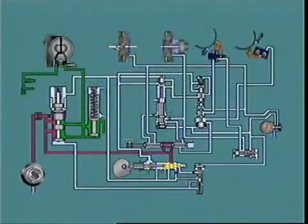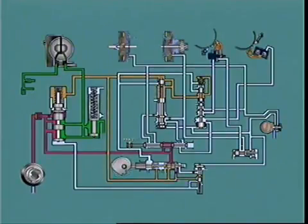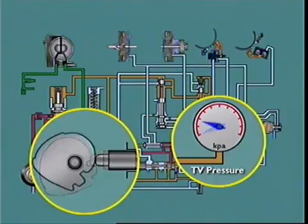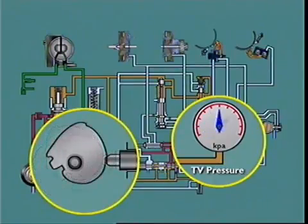This valve shares a common bore with the downshift or kickdown valve. Both are influenced by the downshift cam, connected by a Bowden cable to the accelerator linkage. The throttle valve re-regulates line pressure to a value which is proportional to throttle opening. The resultant throttle valve or TV pressure varies from 0 at closed throttle to line pressure at full throttle.